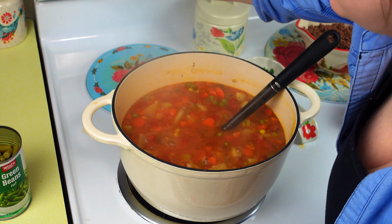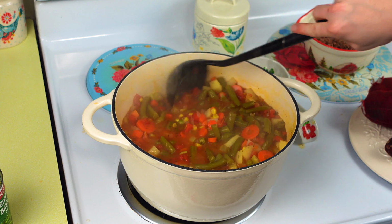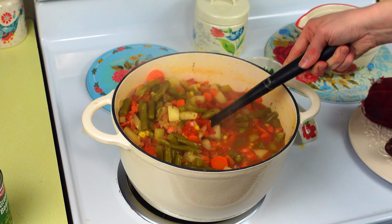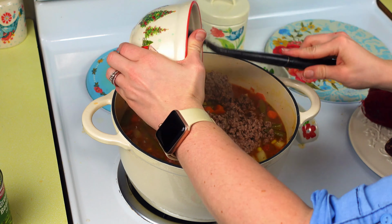Potatoes are done. I'm gonna add my green beans. All right, and then my beef back here.